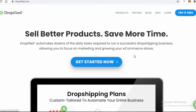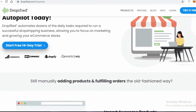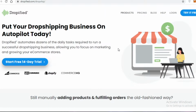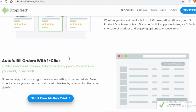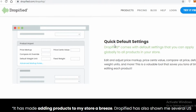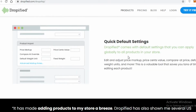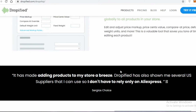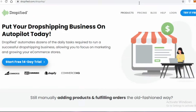Now, what is the Dropified platform and what can it really do? Well, Dropified is going to put your dropshipping business on autopilot. So they're going to make all of the work that you would do usually in your dropshipping business, like forwarding your orders to your actual suppliers, giving them addresses, doing all the repackaging, and all of that stuff directly onto the Dropified platform. Now, you can import awesome products, you can auto-fulfill orders with one click, and then you can set quick default settings. So if a product listing for maybe a t-shirt is expiring, then you can have it restocked. If something is going to be on sale on your website, you can add that sale automatically. If you want to forward the orders placed by different customers on your website to your suppliers directly, you can automate that process as well.